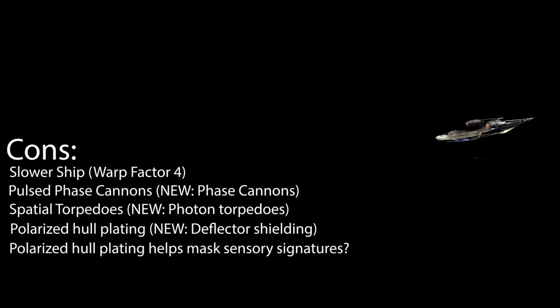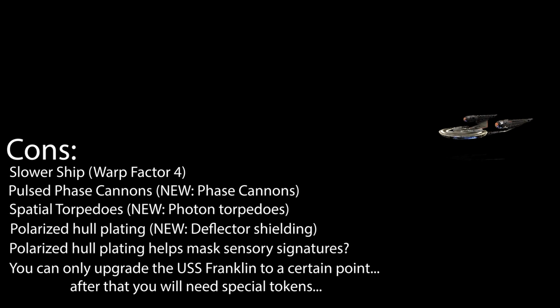And of course, another con, you can only upgrade the USS Franklin to a certain point. So after that, you will need special tokens to upgrade its warp drive and other such features. So, this is a big con, really. And, let's go into some of the pros.